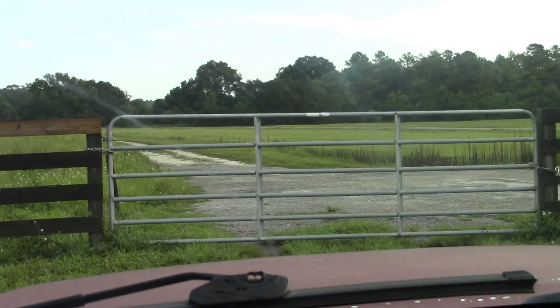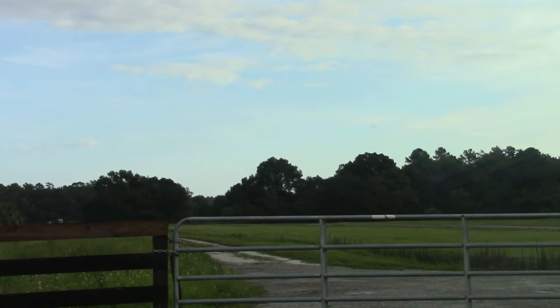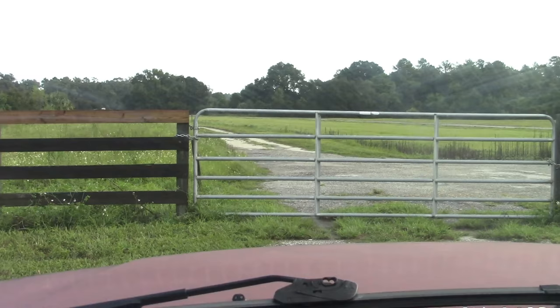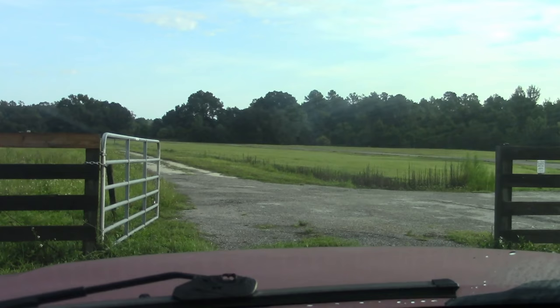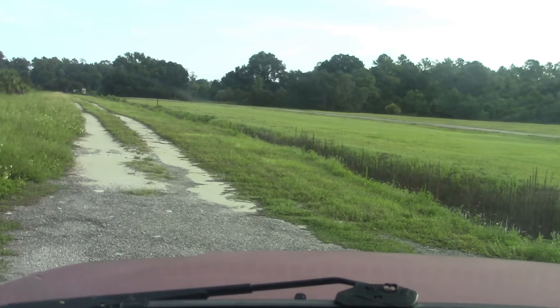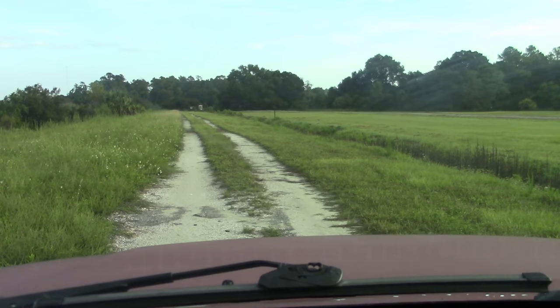So I do have a key. So I'll be going through this gate and then we'll be going, boy, I think I might be able to. There's the next gate way over there. So anyway, let me get through this one. Okay, and of course I've got to shut the gate and lock the gate behind me so nobody gets in.